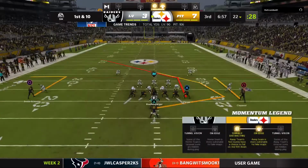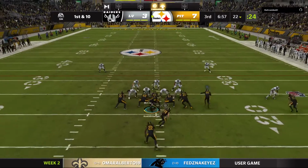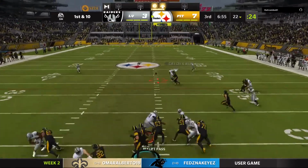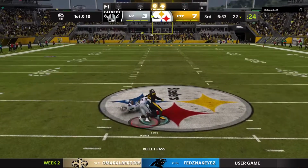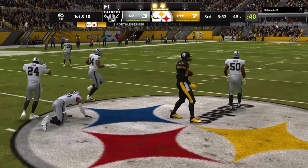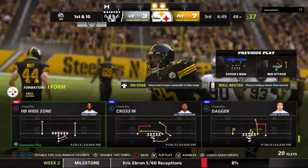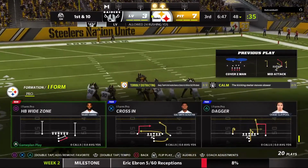The Pittsburgh offense at the line to start their next drive. Their defense has done the job. Now it's the offense's turn as they've got it 1st and 10. Now the pass finding its way into the hands of Eric Ebron. And they work this well upfield across the 45. The extra effort after the catch makes it good for a gain of 26 and also a first down.